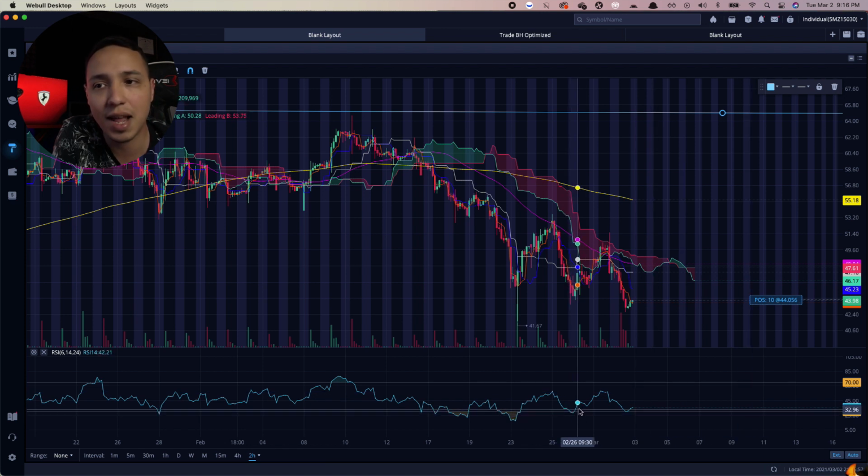As you can see, it's not able to hit 70 again, so it's a weak reversal. So it came right back down. So that's exactly what's going to happen. So you could expect the same thing to happen again.